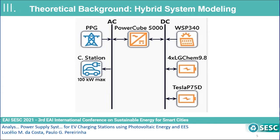Here we have a system modeled in the HOMER Grid software. As we can see, we have a bidirectional converter, we have a grid, we have our load, that is the EV charger. We have two types of battery system. Here we have a new battery, and here we have a reused battery from Tesla.